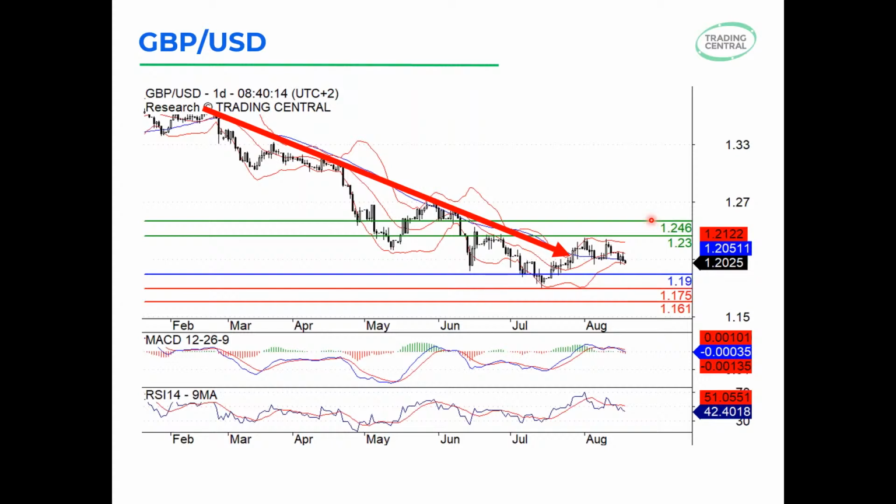Again, on the daily chart, we can see that the pair has already broken above a declining trend line in late July, but there is not yet a significant follow-through upside movement, meaning that currently the momentum is not very strong, or it's not very obvious. We can see from the MACD and RSI that there is not imminent upward momentum for this pair, and we are watching closely at this 1.19 key support level. Am I right, George? Yeah, I think so. We would expect this pair to consolidate above the key support at 1.19. But as long as this level remains intact, we are hoping for a continued technical rebound towards 1.23 and 1.246 on the upside.